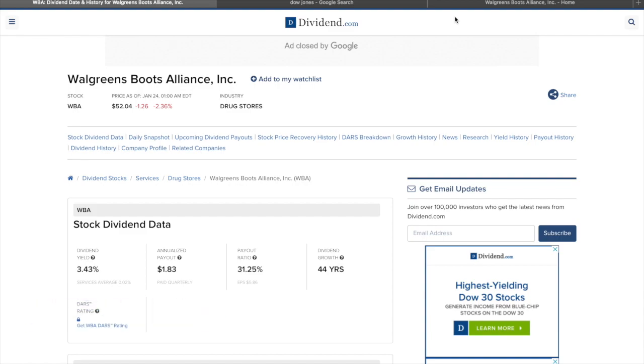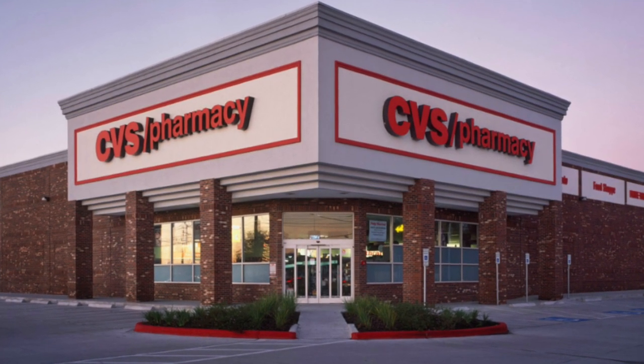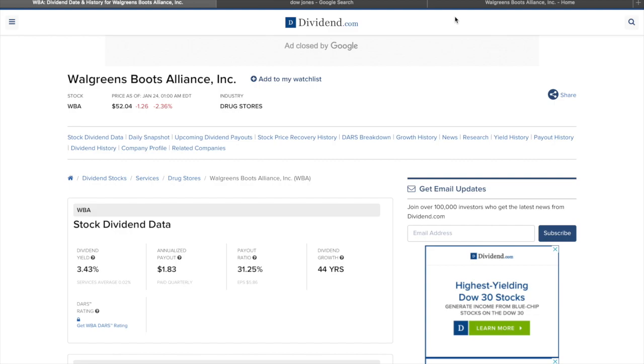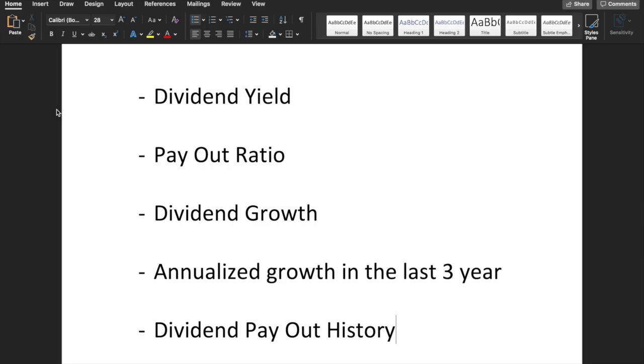So Walgreens Boots Alliance, Inc., everybody probably knows this stock. You might know their competitor, CVS. They're just like a drugstore chain all throughout the country. And they're in the Dow Jones. The Dow Jones is the top 30 American businesses, and it gives you a general sense of how the economy is doing. Now, let's look at the second thing.